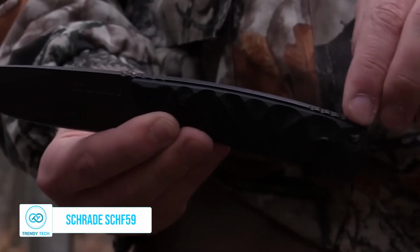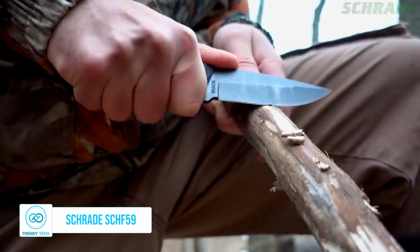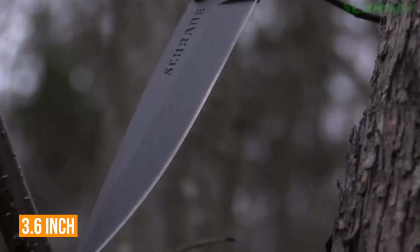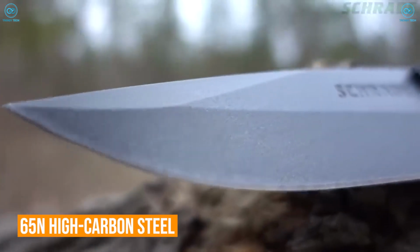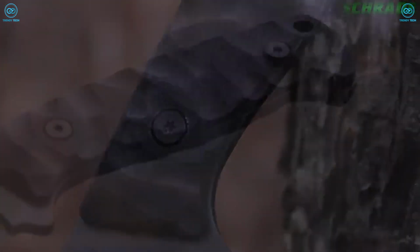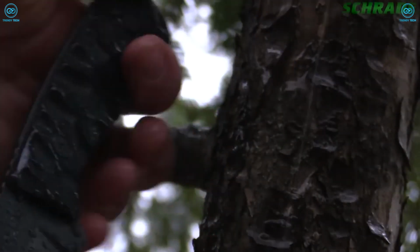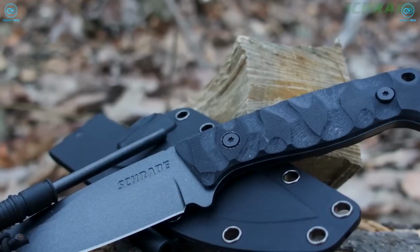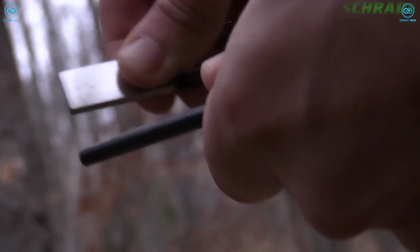The Schrade SCHF59 is a budget-friendly fixed blade that doesn't skimp on performance, making it a solid choice for campers and survivalists alike. This knife features a 3.6-inch drop-point blade made from 65Mn high-carbon steel, offering excellent toughness and edge retention for heavy-duty outdoor tasks. Its black powder coating enhances corrosion resistance while giving it a sleek tactical appearance. The ergonomic textured GFN handle ensures a secure grip even in wet or muddy conditions. A full tang design boosts durability, making it dependable for battening, carving, and fire prep.